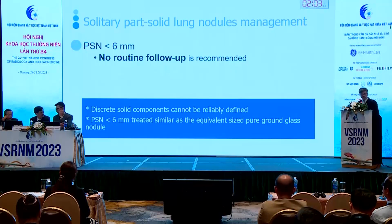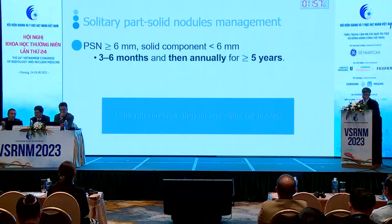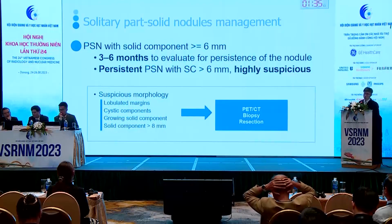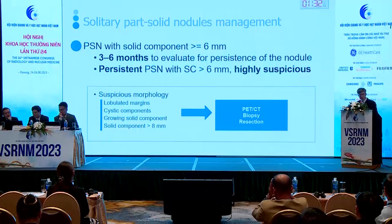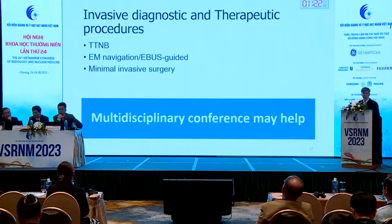Part-solid nodule, also small, no routine follow-up. For medium size, follow it at 3 to 6 months, and then annually for more than 5 years. For part-solid nodules with even larger solid component, first evaluate short-term, and if it persists, it is highly suspicious. Then aggressive investigation should be offered to confirm if it's malignancy. And a multidisciplinary conference may help to choose the proper method of tissue sampling diagnostic procedure.